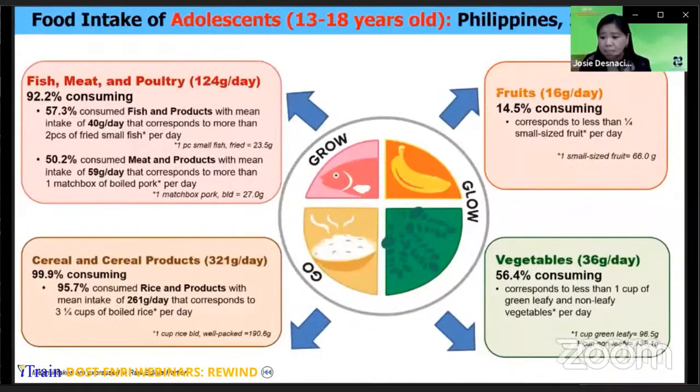50.2% consume meat and products with mean intake of 59 grams per day, that corresponds to more than 1 matchbox size of boiled pork per day. So for fruits, 14.5% are consuming with mean intake of 16 grams per day, which is equivalent to 1/4 small size of fruit per day. For vegetables, 56.4% are consuming with mean intake of 36 grams per day, which is equivalent to less than 1 cup of green leafy and non-leafy vegetables per day.